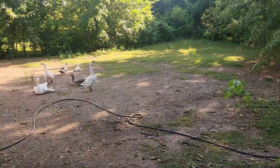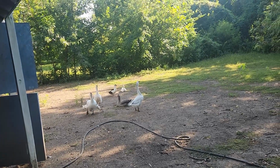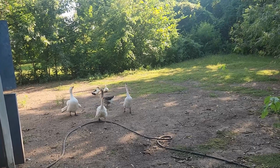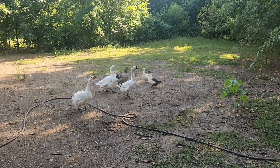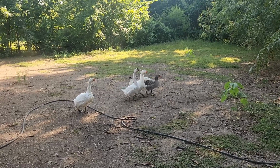Here's all of our ducks and geese. We got 2 male ducks, 5 geese. I don't know where the 5th one is right now. But we got 5 geese, 2 ducks. And we're gonna get some more female ducks soon. We're actually waiting to hear from somebody right now. And then we're gonna get, here's some pellet feed. I'll give a little bit to Charlotte, and the rest will go to all the birds out there.